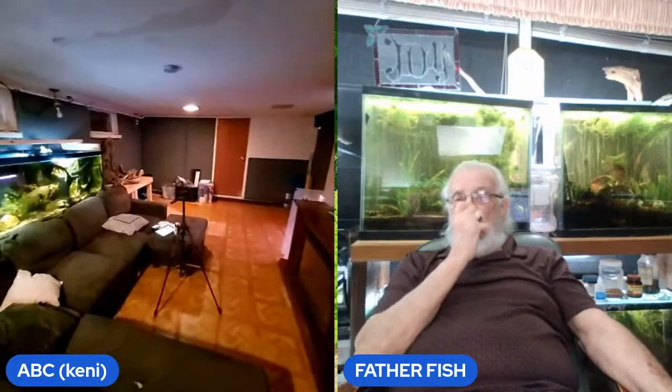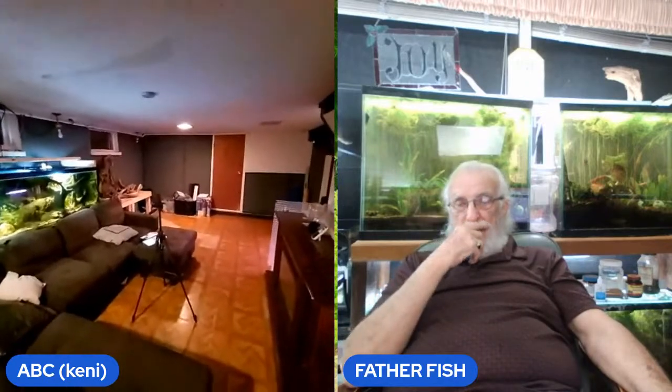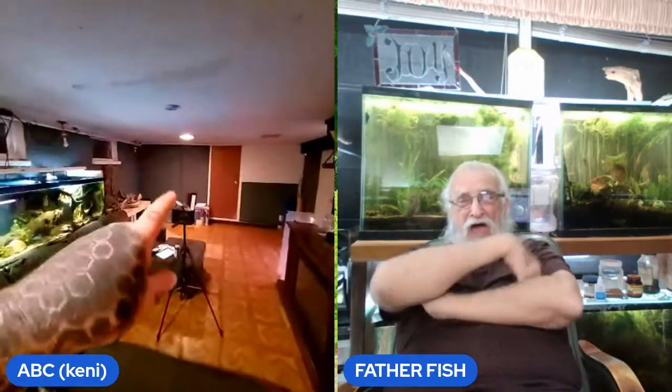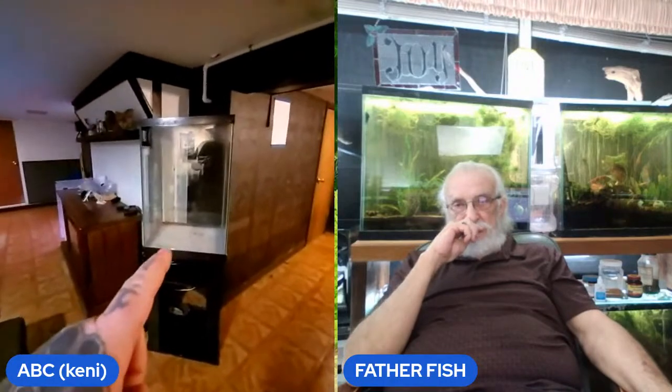It won't have the sunlight there. It's not going to be natural sunlight anymore. It's been that way for a year or more now. So I'm going to move it down here and rescape it and turn it into something different, but still a stream tank. That's going to go against this wall right here. And then this will be the blind cave tetra tank.